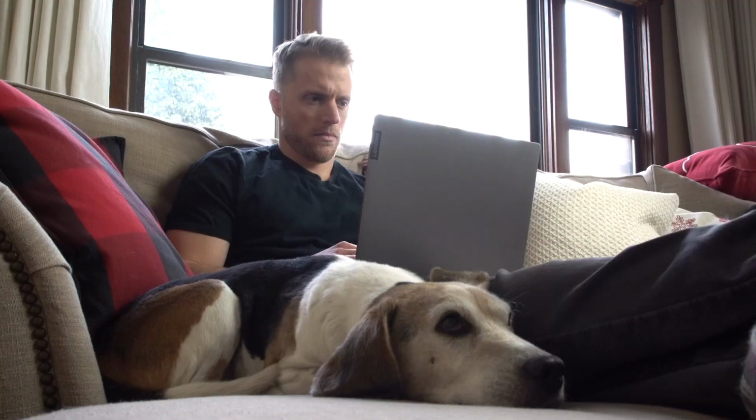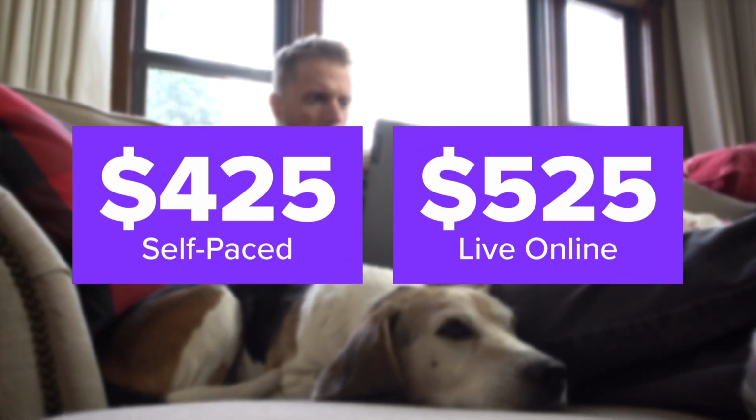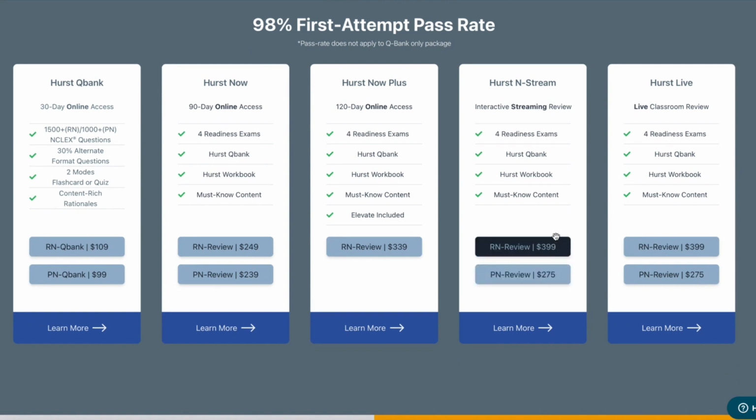So, in terms of price, Kaplan has two different packages, a self-paced course and a live online course that kicks in 18 hours of live class time. Those run for $425 and $525 respectively. Then Hurst has a number of packages, all with different features and access links that range from around $100 up to $400. But in terms of direct comparison to Kaplan, the $400 package is the most direct comp. That's the price point you're going to want to look at with Hurst.